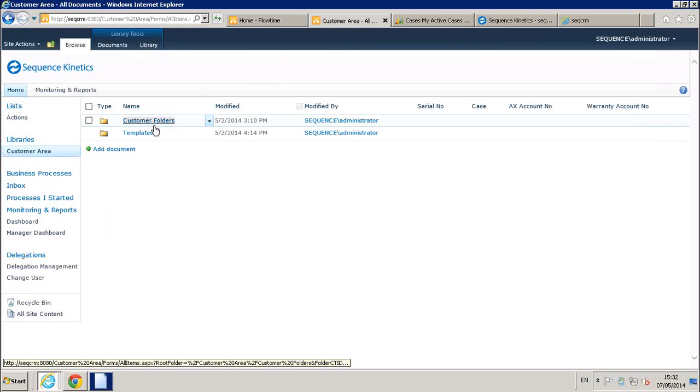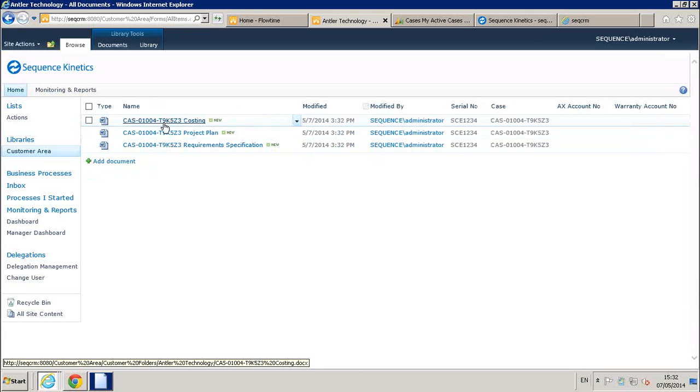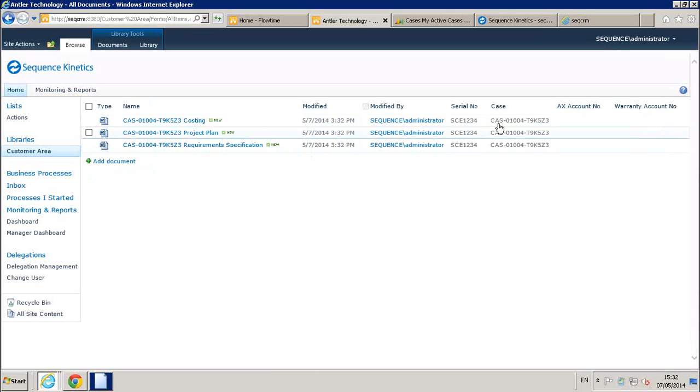If I now go back into my customer folder and into Antler Technology, we now see we've got 3 new documents in here that have been created. Points to note: we've renamed them, just appending the case number on the front of the names, but it means you can take the standard template name and rename it to give it a more specific name. We've also got a couple of custom columns on our SharePoint document library, serial number and case, and we've populated those with the actual serial number and case from the case that we've created in CRM. So the documents we're creating as part of this installation plan reflect the same information that we have within CRM.